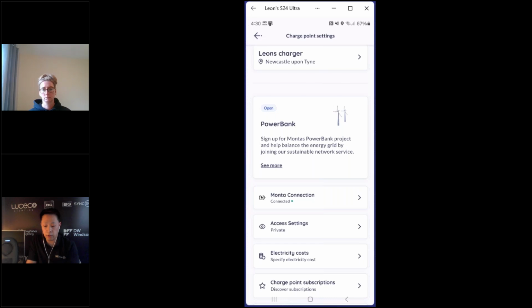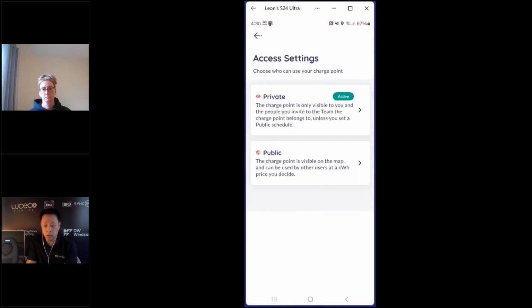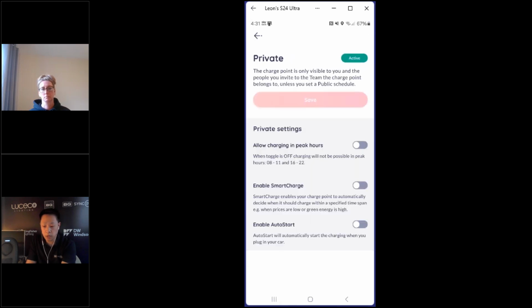At this point, Sarah would go to her access settings. The charge point itself is on her driveway, so it's a private charger. The main thing to look out for is that the first one says allow charging within peak hours. So Sarah, being the end customer, has an option of whether she opts in or out of wanting to charge within those times or not. If you have a customer who is home during the day and needs to charge during the day, toggle that across, which will save those settings and allow charging during those peak times.